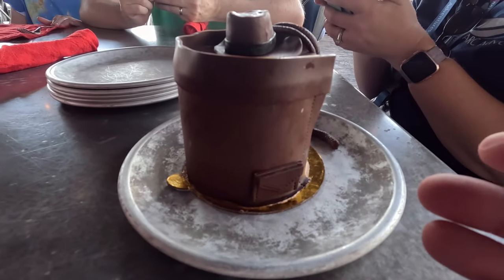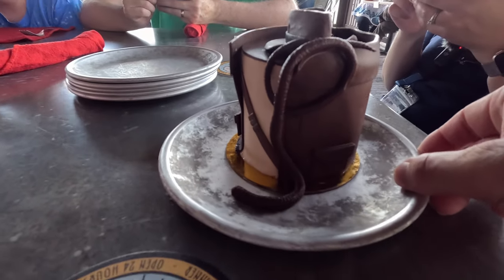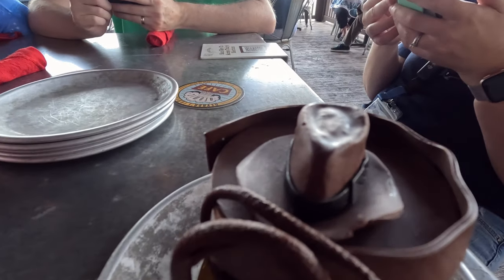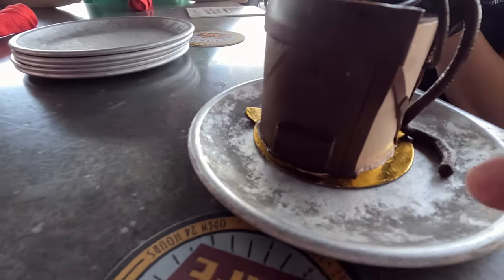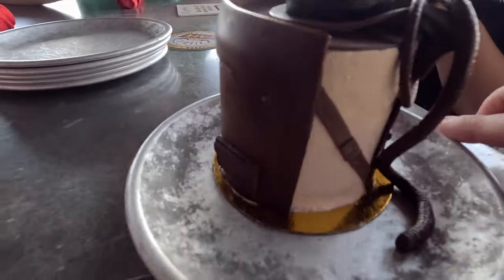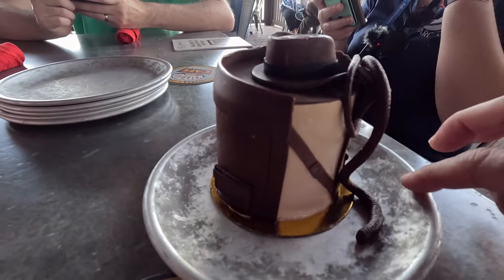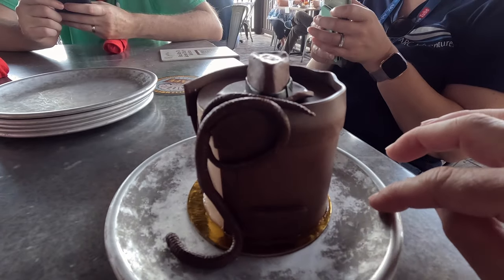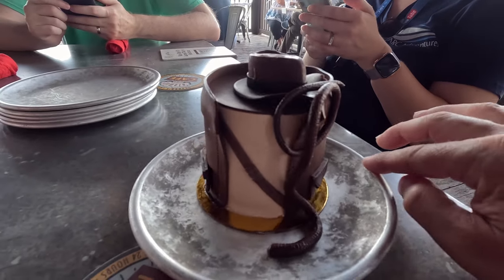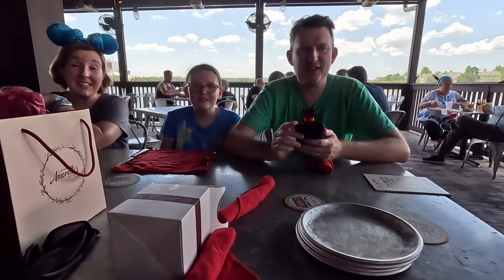All right, look what we have here. We have the Indiana Jones cake from Amorette's. It's got the hat. It's got a whip. It's got the pockets. Let's see if anything's in there. Alright. Anyway, we're all going to dig in. And it was Macy's idea.